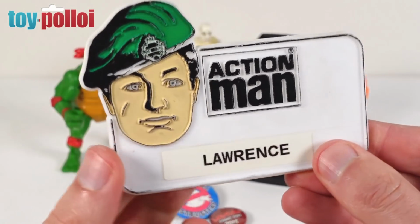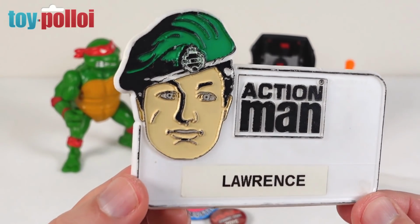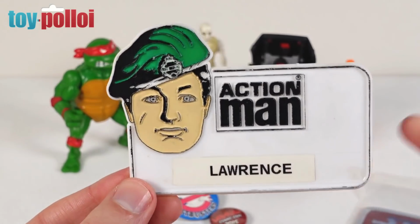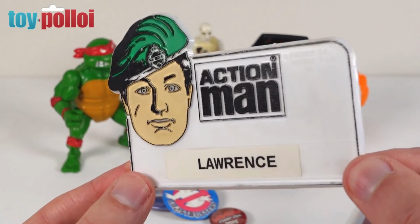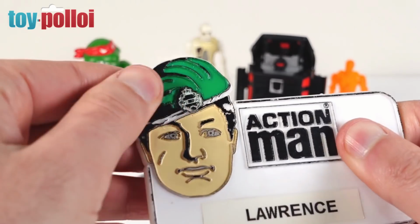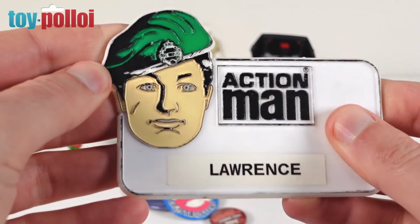And then he gave me this, which is absolutely amazing, which apparently is a sort of shop sales badge. So if you were selling Action Man in the shops, they would give you these badges to wear. So this is one, it has his name on it as well. Obviously you can see it says Lawrence, but this is a nice plastic badge with a bit of embossing going on with Action Man on it.